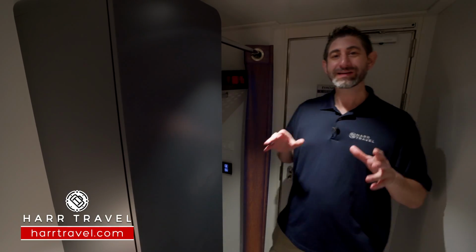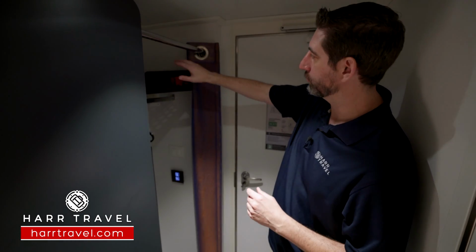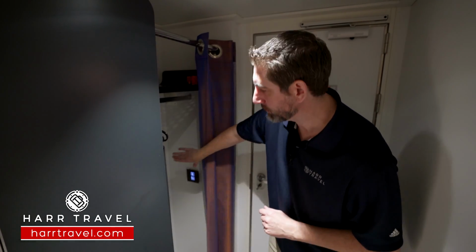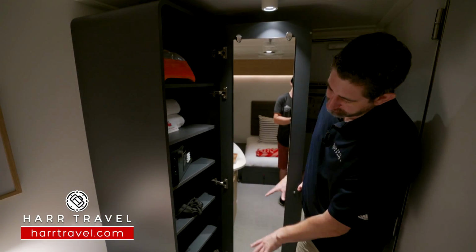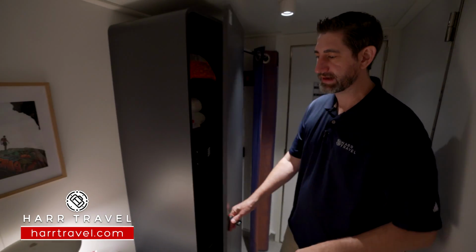Now this is a cabin designed for one person. You can see you've got the closet right here, plenty of space, and then you've got a little bit of storage up above. This does pull shut. You've got your do not disturb and makeup room right here, and then you've got your light switches to the right. Now you've got the closet here, storage up and down, you've got your hair dryer, safe big enough for a laptop and personal belongings, and then more storage up and down.